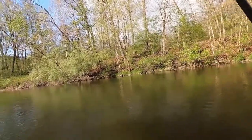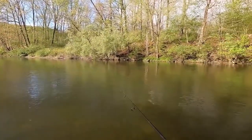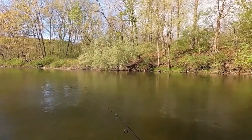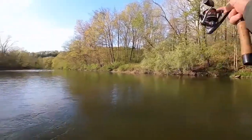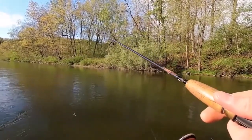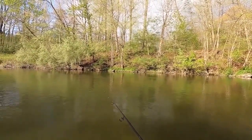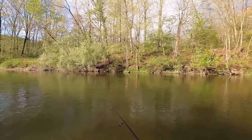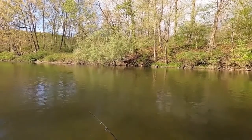I'm gonna tighten my drag up here a little bit. See if three's a charm here. Fish in here are very strong and very feisty. Yeah, I think that's the bottom. Yeah, I don't think he's gonna bite again. He smashed my spinner twice. I saw him, it looked like a brownie.